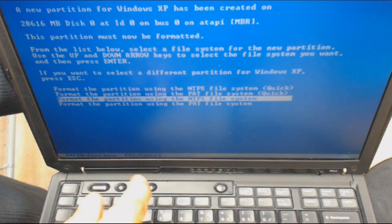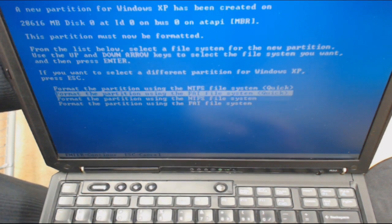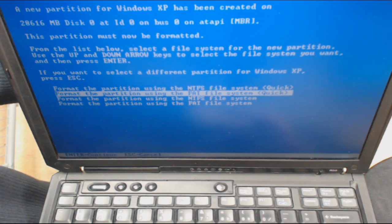I'm going to format it, the quick format, because it doesn't really matter. The Windows formatting tool sucks. It formats the file system either FAT or NTFS, but that's all I care about. But as far as that goes, the Microsoft Windows formatting tool is inferior, and I don't want to talk about this again.